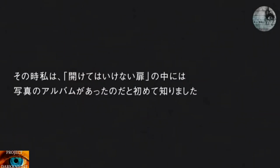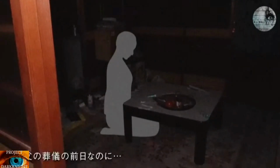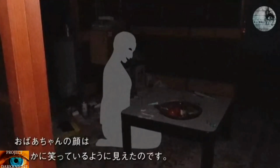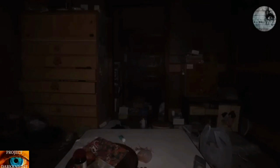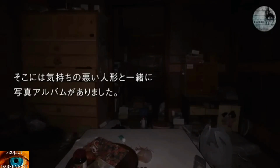That was the first time that I learned of the photo album and where she kept it. I still can't forget the look on my grandma's face as she peered down at the album. It was one day before her husband's funeral, but my grandma clearly looked like she was smiling. The next day after the funeral, I got curious and I took a moment when grandma wasn't around to look inside the sliding door that shouldn't be opened. Inside, there was a photo album with some creepy dolls.